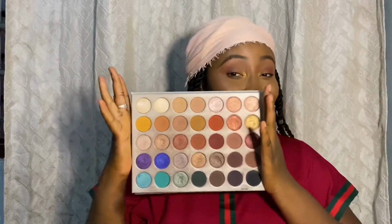The next tag is to show your biggest eyeshadow palette, and that has to be my Morphe Jaclyn Hill palette. I remember when I got this palette, I was so excited. I still am excited because it's a very beautiful palette. There's every shade you could possibly need or think of for an everyday look, for a colorful look. This palette has everything, and it looks like this.